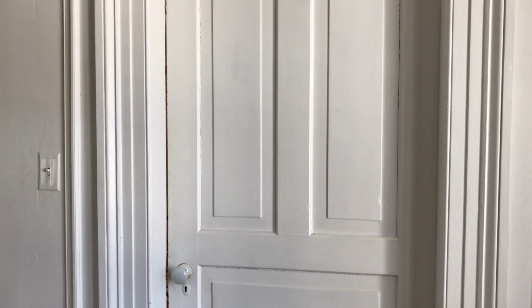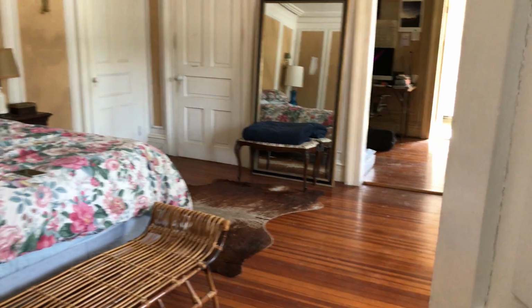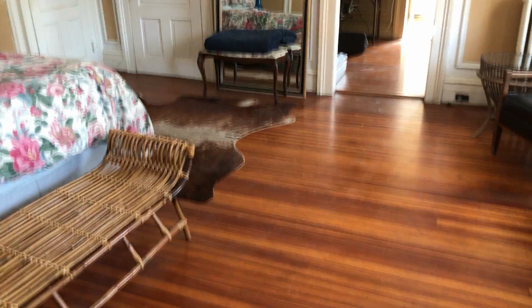Let's take a tour of the room. This is the door standing in the upstairs hallway that leads into the room. As you can see, we have orange floors galore. This is that old poly type of floor. Just looks really bad. So these are the floors that we're gonna fix with Michael.